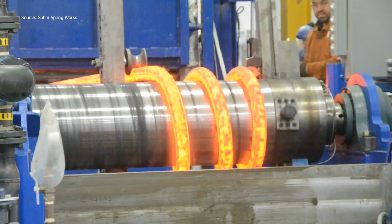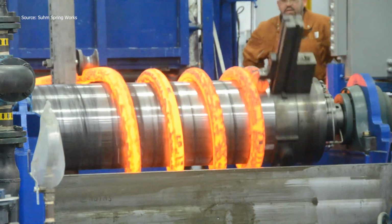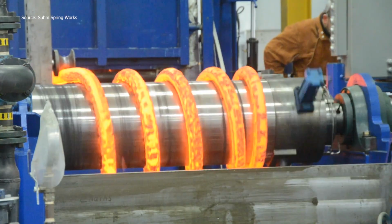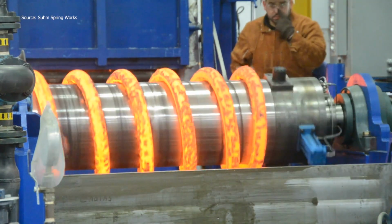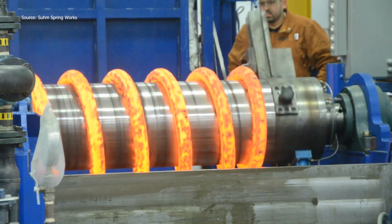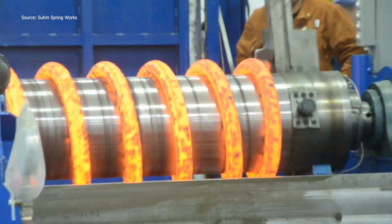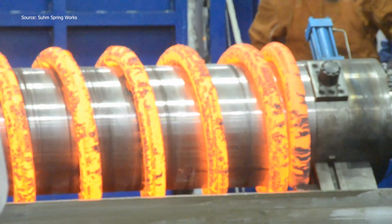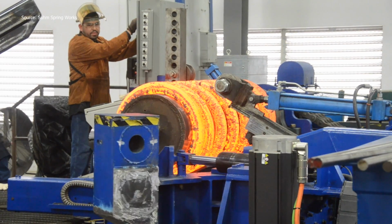After forming, the spring cools in a controlled environment to 500 to 600 degrees Celsius to reduce internal stress. Tempering follows at 400 to 550 degrees Celsius for 1 to 2 hours, enhancing toughness and achieving the required Rockwell C hardness. The ends are ground flat for even surface contact, and the spring undergoes shot peening to introduce compressive stresses that improve fatigue life.